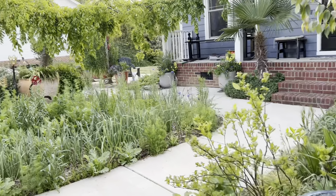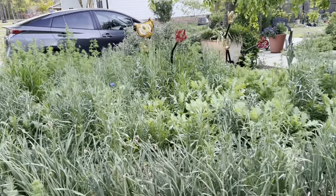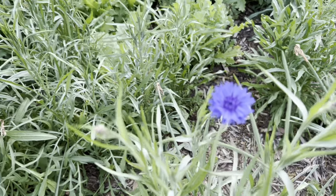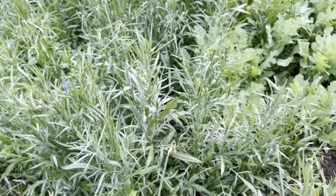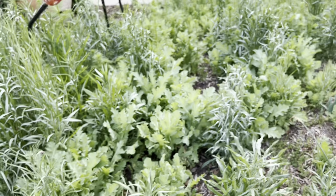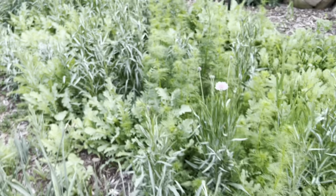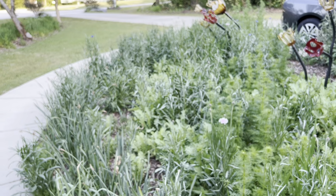And out here into the front border, it's starting, you guys. I know it looks like chaos, but that's what cottage gardens are. But you see the bachelor buttons are starting. I hope I have more than just blue. Last year I had a really good assortment of colors with purple and burgundy and pink. So hopefully I'll have, oh yeah, I do see some pinks over here. And of course, once the poppies and larkspurs start to fill in, I think this border is going to be really dynamic.